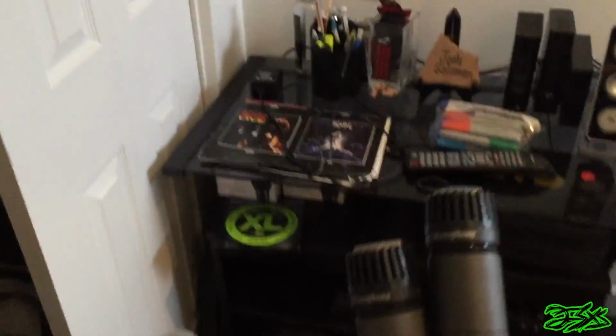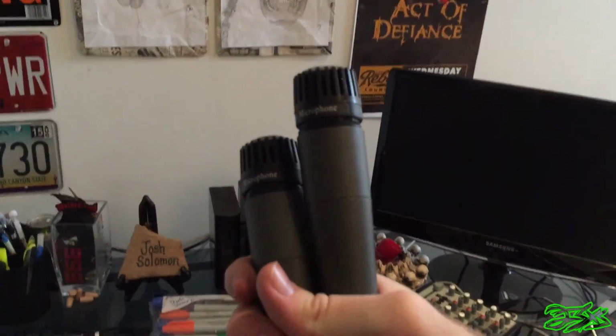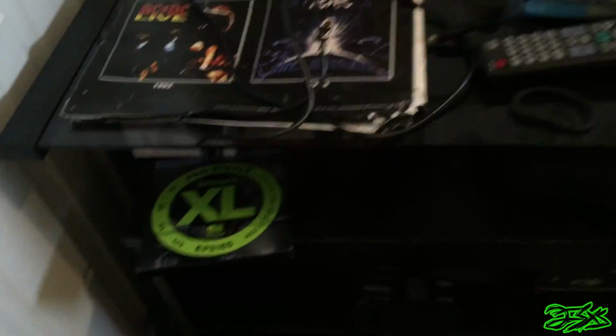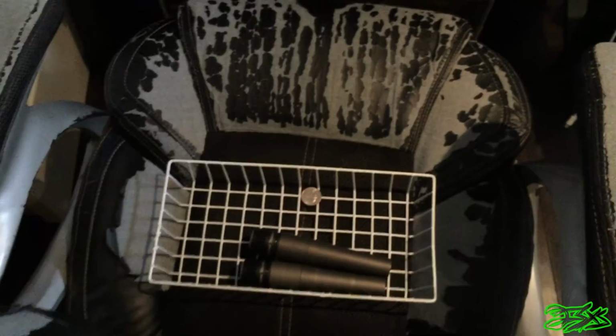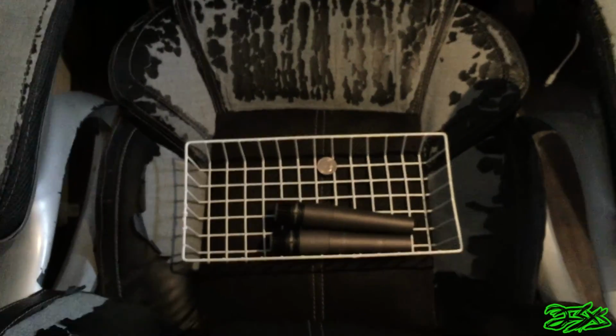Yeah, so basically I got these two mics off of Craigslist for $35 a pop. This guy had like 7 or 8 of them. I'll probably make a video just about the story of these mics. They look like SM57s, and every review I read said that they sound just as good, if not better. So I went and bought 2 of them.